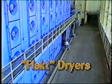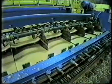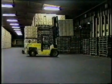The sheet then snakes around 24 drums that are heated with steam to continue the drying process. The remaining moisture is removed as the pulp passes through a pizza-style oven that forces hot air over the pulp sheet. The pulp sheet is then cut, baled, and banded for shipping. The bales are taken by forklift to the warehouse for storage.